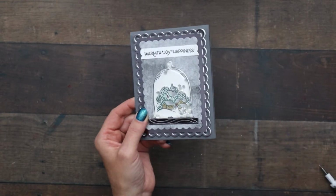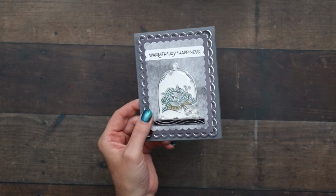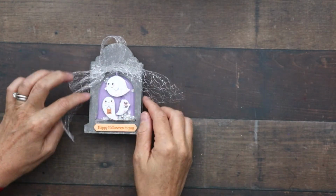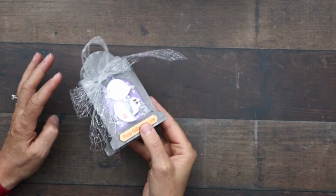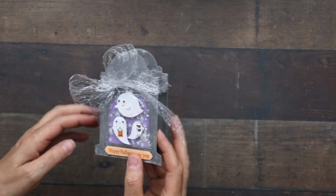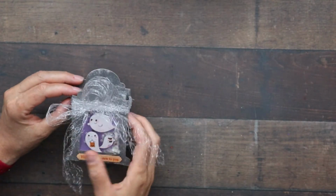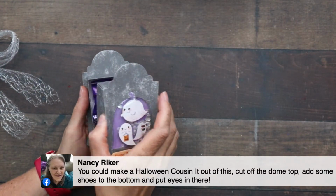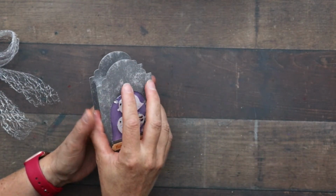Oh, someone said make a Cousin It out of it. All right, so I'm making something. Wait till you see this. I have nicknamed this a Ghost Aquarium. So this is my little Ghost Aquarium. My ghosts are in the tombstone box, and I also got the glitter. Speaking of Halloween, Nancy's talking about making Cousin It from the Addams Family out of the domes by cutting the top off and putting the googly eyes on.